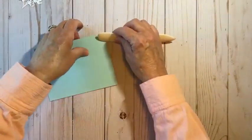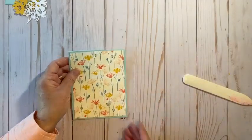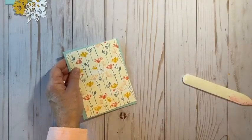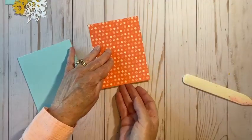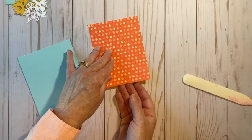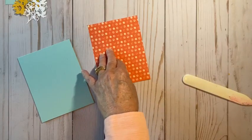So that's pretty easy. This is that gorgeous Designer Inked Botanicals 6x6 designer series paper. Look at this pattern. This is the back side if you wanted something a little brighter, a little bit more fun.